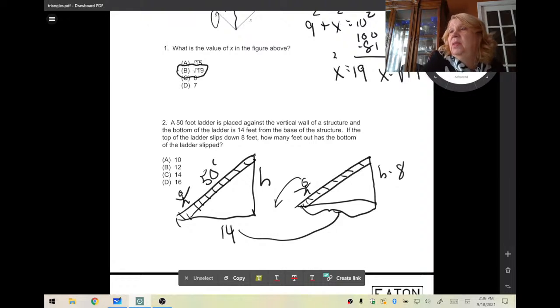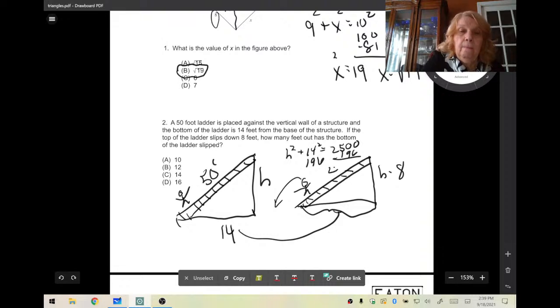So it's just using the Pythagorean Theorem twice, bringing geometry back up. So this would just be h squared plus 14 squared is 2,500. So this would be 196. And so the square root of 2304 would just be 48. Then the height is going to go down 8 feet. So it's going to go down to 40.